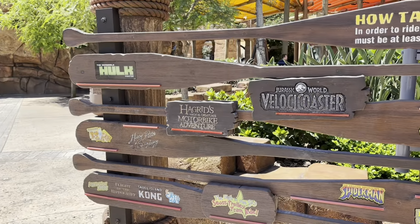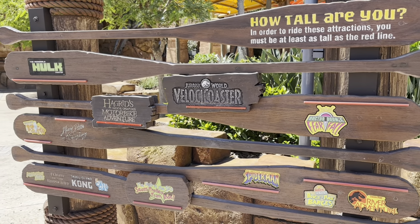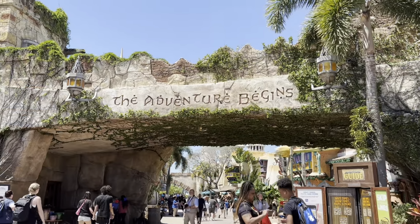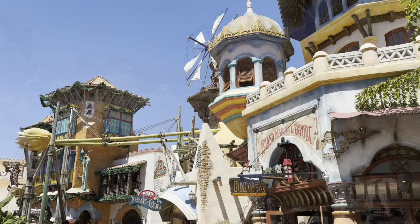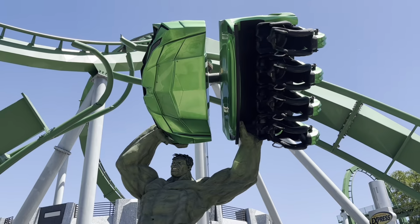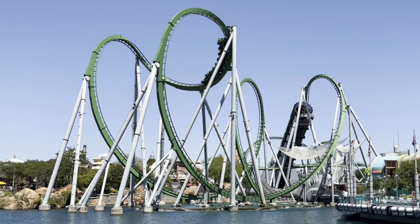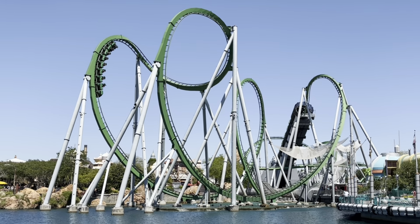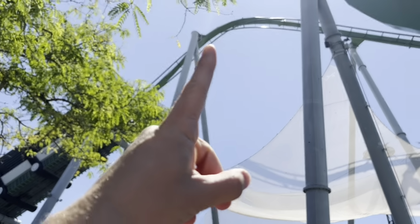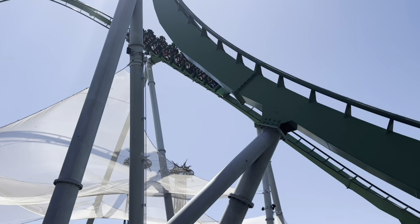So there's information online about how tall your younglings need to be to ride everything here. But also at the entrance, they've got these very handy paddles just to double check. I turned left. Smash it, baby, smash it. This is Hulk that launches you uphill straight into an inversion. Woo! Like so. Hey, have fun.